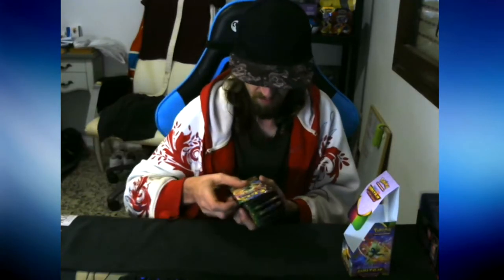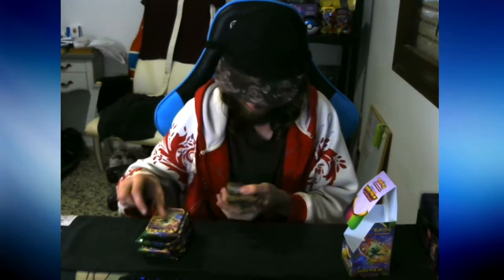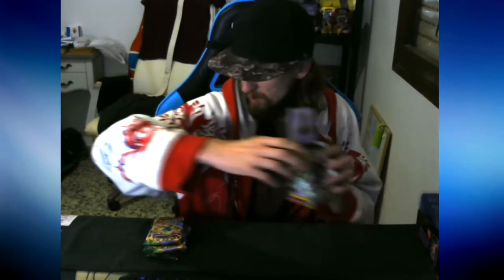Let me just count the packs first. 1, 2, 3, 4, 5, 6, 7, 8, 9, 10, 11, 12, 13, 14, 15, 16, 17, and 18 packs. So it is 18 packs. That's actually pretty big. Let's split it in half. 2, 4, 6, 8, 9. Perfect. What a hand. What a hand. Let's put these in here. I want to put them somewhere you guys can see, but also somewhere that it doesn't bother me. Probably there. So we got 9 packs.